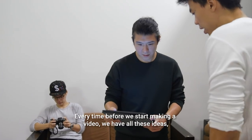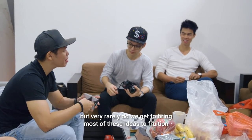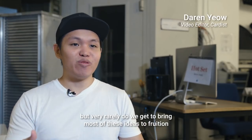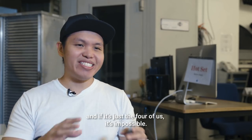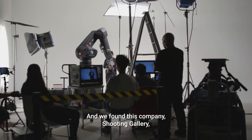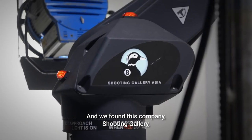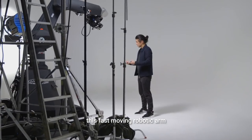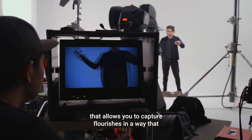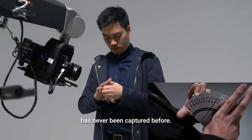Every time before we start making a video, we have all these ideas. But very rarely do we get to bring most of these ideas to fruition because either the shot is too difficult, and if it's just the four of us, it's impossible. And we found this company, Shooting Gallery, which had this bolt, this fast-moving robotic arm that allows you to capture flourishes in a way that has never been captured before.